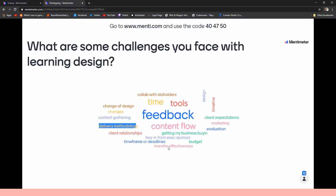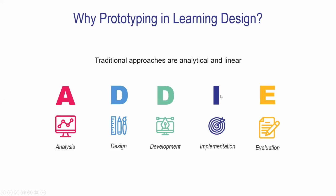So thank you for sharing, everyone. And it's also what we're seeing with these challenges. It's not just at the beginning of the design phase, it's actually the whole way through, you know, from the initial concepting all the way through to client handoff. People have some issues, but we can put that to a side now and move on a bit. You're going to explain to us why prototyping in learning design.